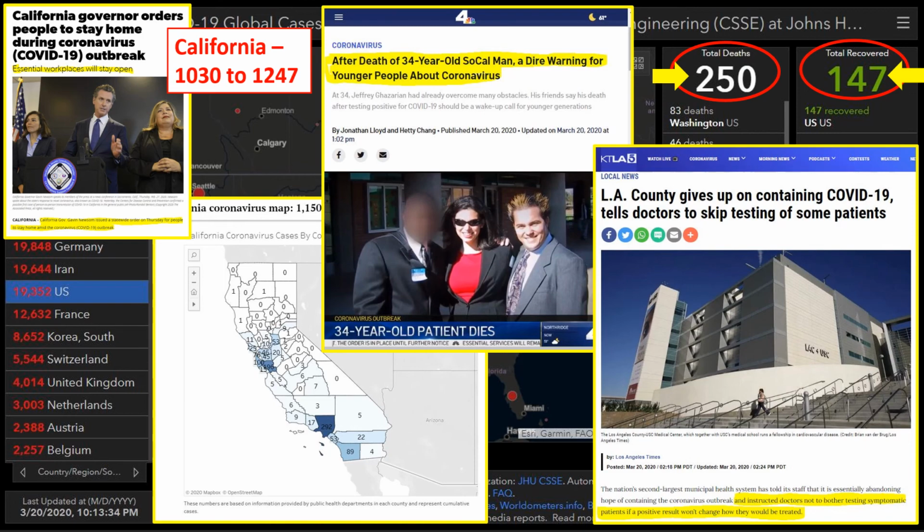And on the right, you see LA County gives up on containing COVID-19, tells doctors to skip testing. That's a little sensationalized by some idiot. The real article said don't bother ordering a test for somebody unless the results of that test are going to determine how differently the patient is treated. So if you have a patient at home that's in pretty good condition and you want them tested because they're in self-isolation and it wouldn't change their situation, don't request a test because they're overwhelmed now by tests. This is actually the biggest healthcare county organization in the United States.